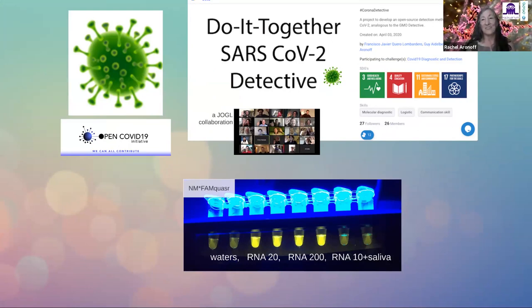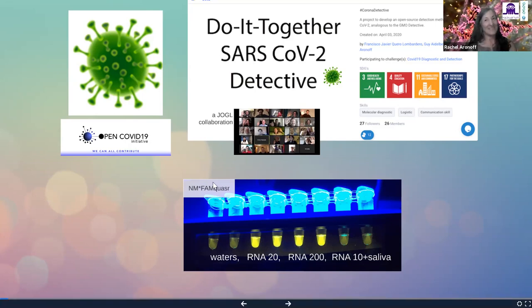And for the 5th year birthday party of Hackuarium in the fall a year ago, he came and gave his workshop, and actually this picture below shows his detector with, I'll tell you more details about it later, about our method to look for coronavirus.